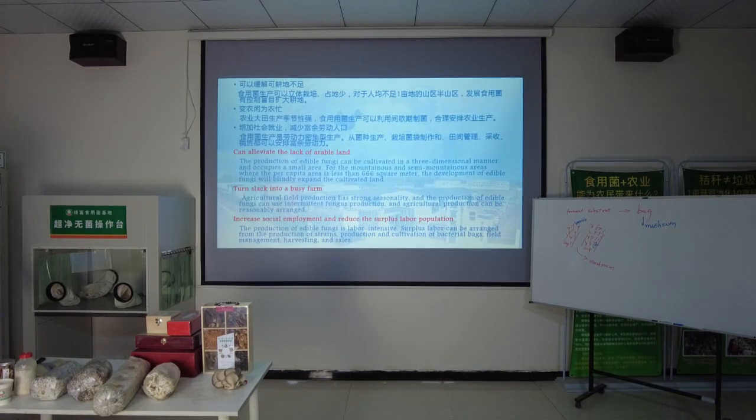Besides the benefits of the mushroom itself, it also has many benefits for the agriculture industry and the rural population. You can see it can not only absorb much labor, it can also utilize much of the residue and waste from agriculture products.